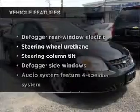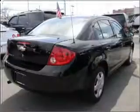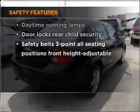Plus, enjoy these notable features that are included in this vehicle: air conditioning, power door locks, power windows, power steering. And for your peace of mind, the following safety equipment is included.